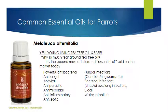Young Living's is pure and natural. I use it around my birds almost every day. It's in one of the blends that I literally diffuse almost every single day and have for 5 years. I promise you, it is safe. It is a powerful antibacterial. It is antifungal, antiviral, antiparasitic, antimicrobial, anti-inflammatory, antiseptic. It is good for fungal infections, bacterial infections, E. coli, and water retention. Why would you not want this oil? Who wants this in their house? It does everything. It's amazing.